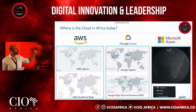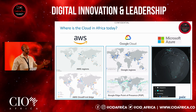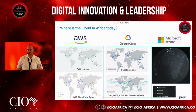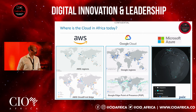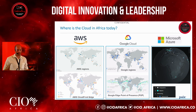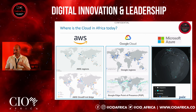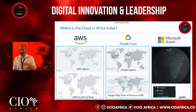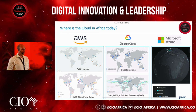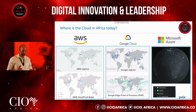These are the maps at the top. So Amazon and Microsoft have one region in Africa, and it's in South Africa. Amazon is present in Cape Town, Microsoft in Cape Town and Johannesburg. So that's where most of the service is run, even for customers connecting to these companies from Kenya, because the region is really the large point of presence.